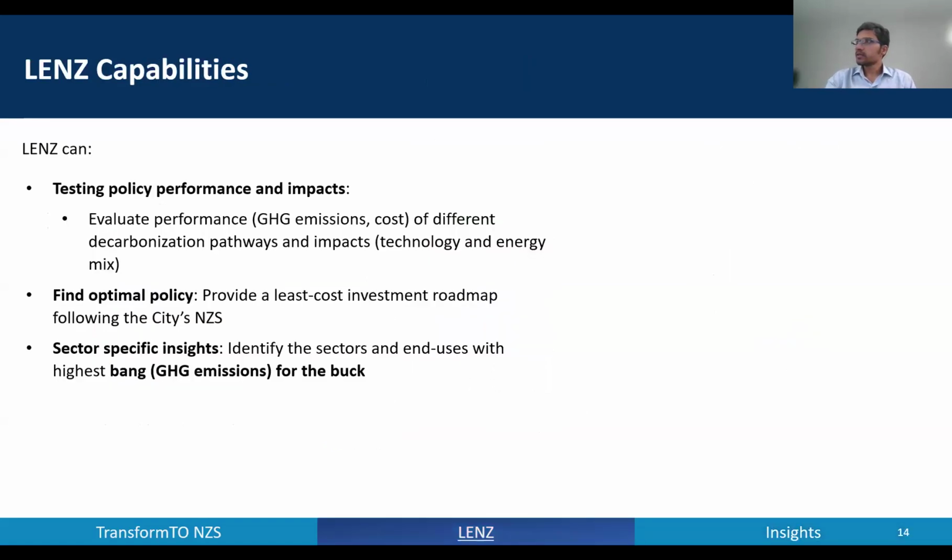Next slide, please. Overall, LENZ has several capabilities. It's a mathematical model, and it's highly complex, but once you start using it, you can test different policies. For example, if you have certain policies you want to test in terms of their cost and impacts on emissions, you can do that. You can also use it to find the optimal policy to reach a specific goal. In the case of the city, it's a net zero goal, and we can come up with an optimal solution that's least cost to meet that goal.